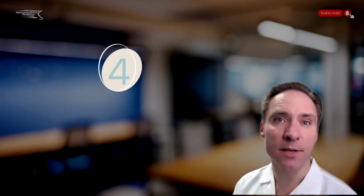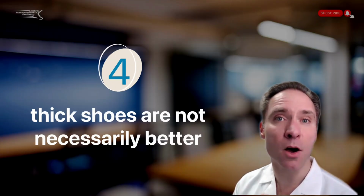The other thing with a minimalist shoe, if you're used to wearing a shoe with a big heel and you go down to nothing, it could lead to plantar fasciitis and Achilles tendonitis because it puts more strain on the Achilles tendon.